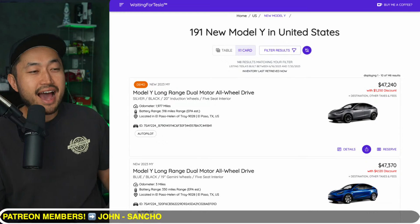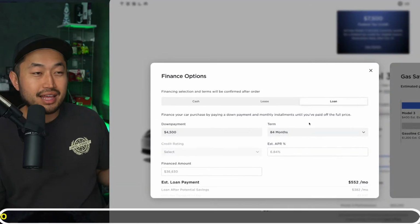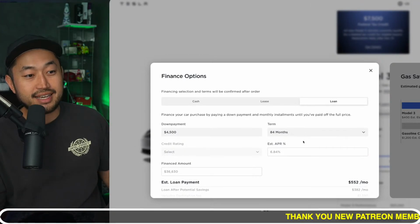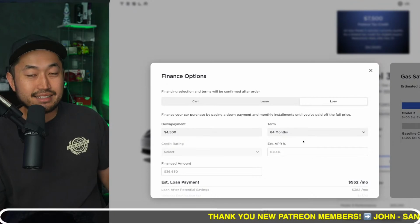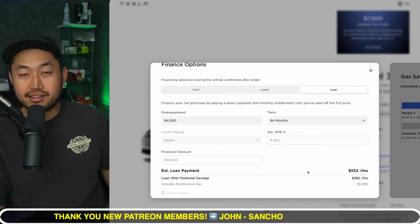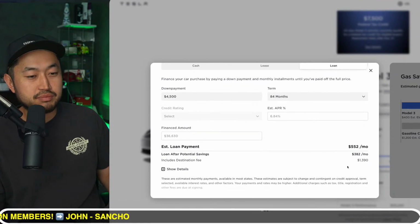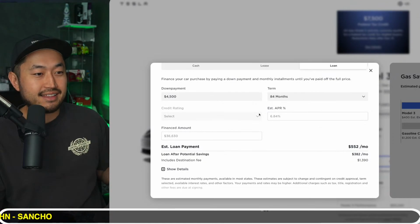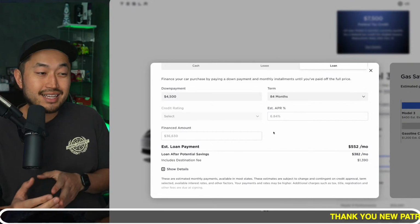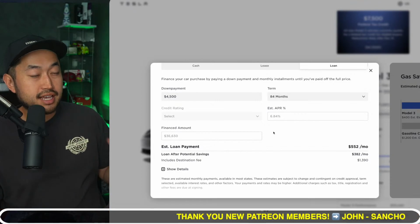But the question is, how can we get to the lowest monthly payment? And how you can do that is actually a term that Tesla just introduced pretty recently. It's an 84-month term at 6.84%. And if we look at this, at least with Tesla's calculator right here, that gives us a net monthly payment of $552 a month before taxes, fees, and anything like that. Now, is it recommended to do an 84-month term? That is a super long term with a lot of interest out there, so just FYI on that.